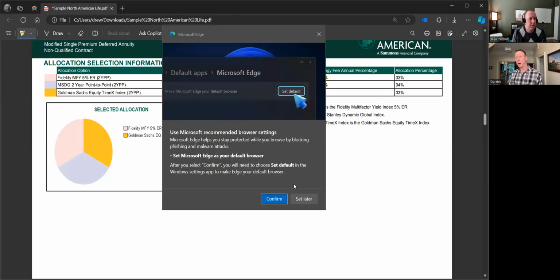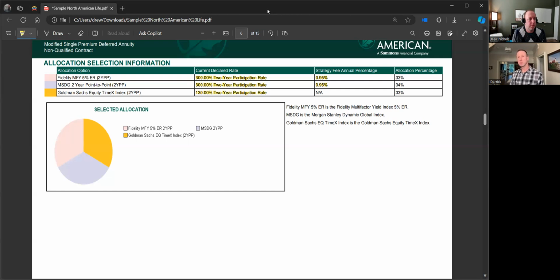If you bought this without the fee with Fidelity and Morgan Stanley, the leverage would be 250%. So that's what you're getting by paying that fee. Again, you don't have to do it. You can do it, you don't have to do it. Or you could do a combination. You could do 25% with the fee, 25% without the fee on Fidelity, really any way you want to slice it. You can even do a fixed account.